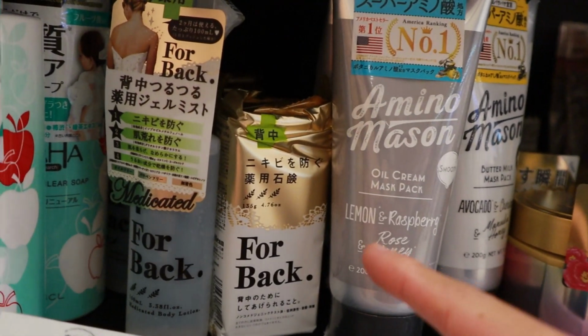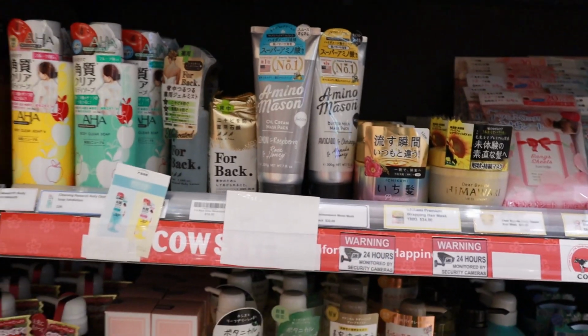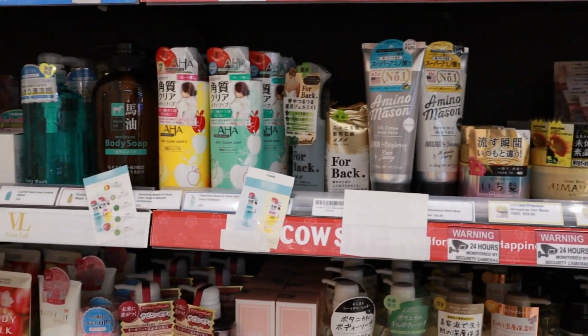And they also have these ones. It says for the back. Ooh, maybe I should try that. Let me know, guys, if you guys have tried it.